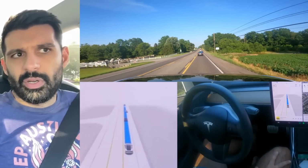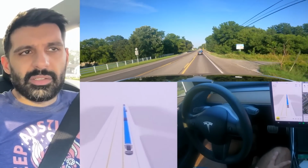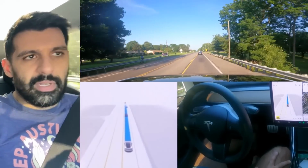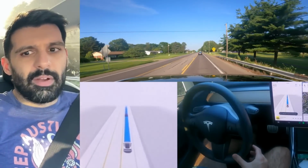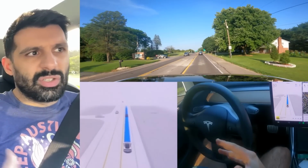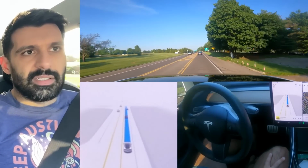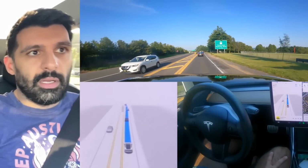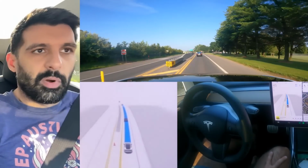I think, ever. I may have used it a little bit last year while I had one of the earlier builds, but I don't believe I really had it on much during that time because its performance wasn't nearly as good as it is now. And as of late, FSD has been performing really well. So I'm very curious to see how it does around these parts.